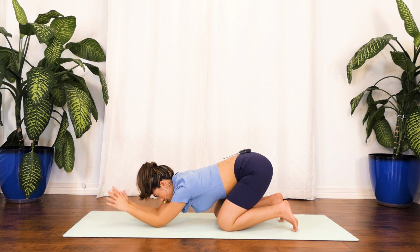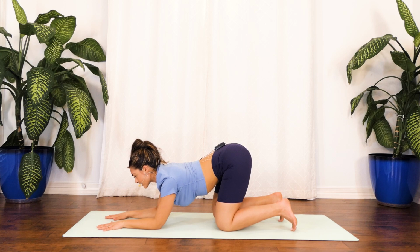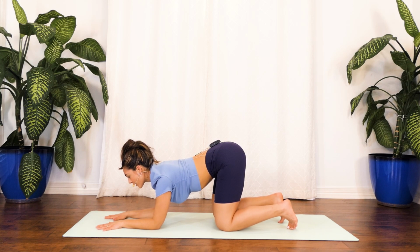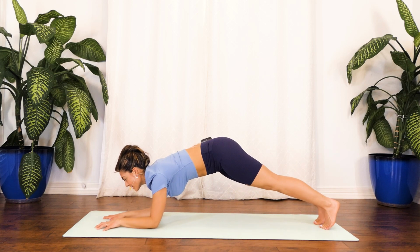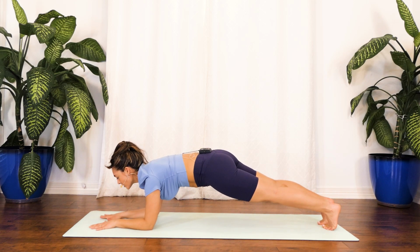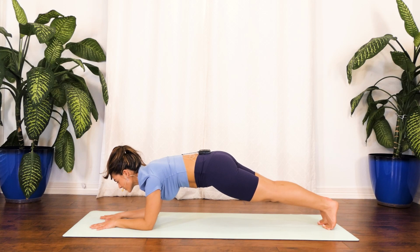Excellent job. Placing both of your forearms back on your mat, separating them a little bit, coming into shoulder width distance apart, extending your right leg behind, then your left, coming into a forearm plank. So let's do a body scan right here. Make sure your core is really engaged. That means belly button is really plugged in towards your spine.